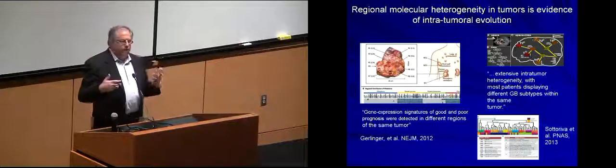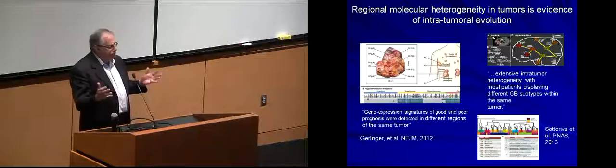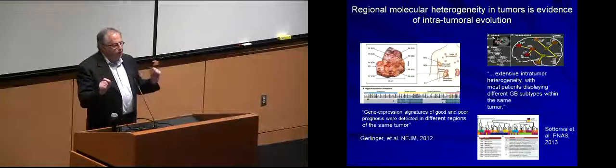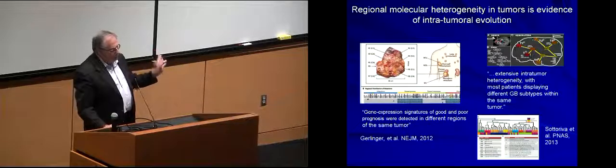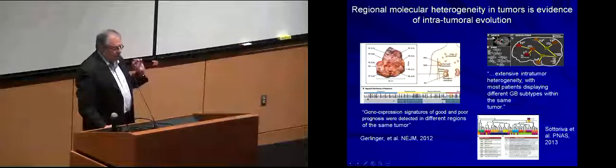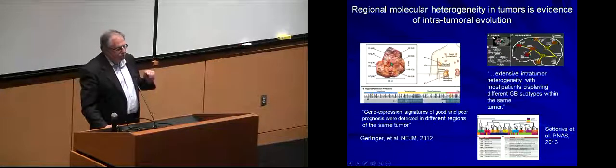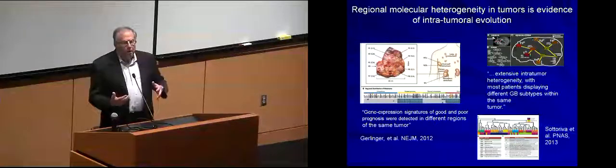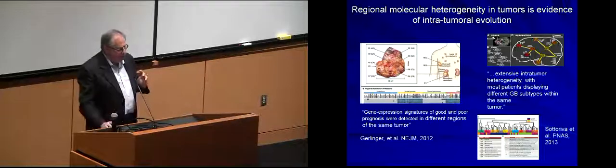One of the things that caught cancer biologists by surprise, but no evolutionary biologist, I think, would be surprised, is that there is a substantial spatial variation in the intratumoral molecular properties of cancer cells. On your left is the classic Gerlinger paper. On the right is by Sottoriva, by the Tavare group in PNAS. This, I think, is a renal cancer. This is a GBM. But the point is that there are lots of different subtypes. The molecular properties can vary considerably.